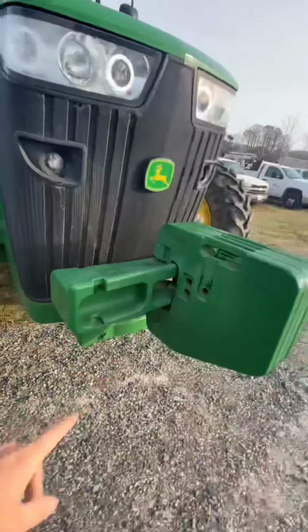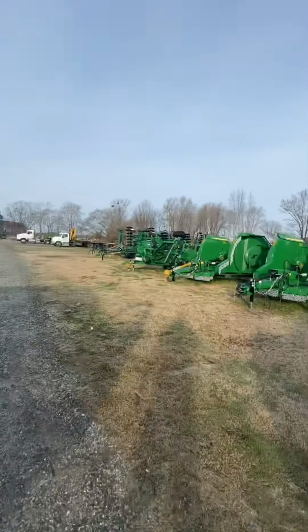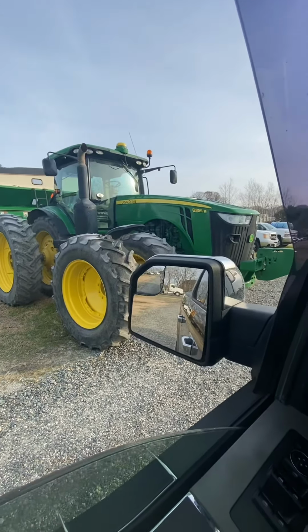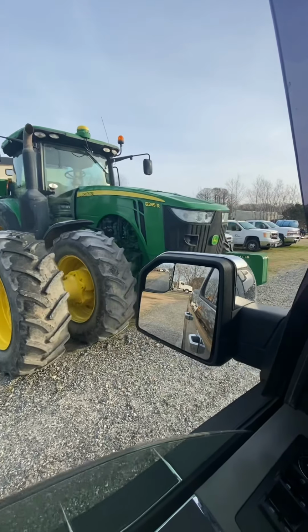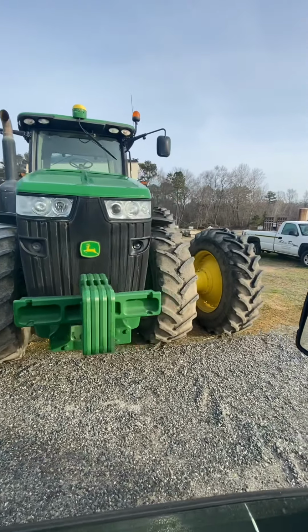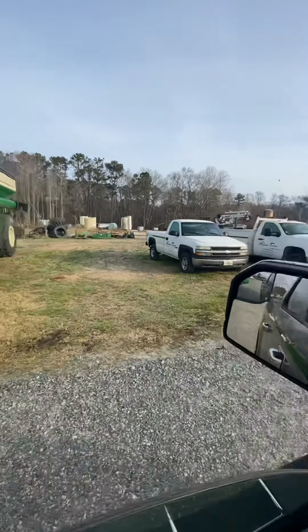I'd definitely get a full front weight package, though. That's the only thing when you get these tractors. They got the horsepower, they don't have the weight, but get the full front weight. We're lacking a couple weights on the front of ours, and I can tell. But we'll never add them on here just because that's how we are. But definitely get the full front weight package. You want them weights full on the front of these tractors. They're heavy, but they ain't that heavy in the front.